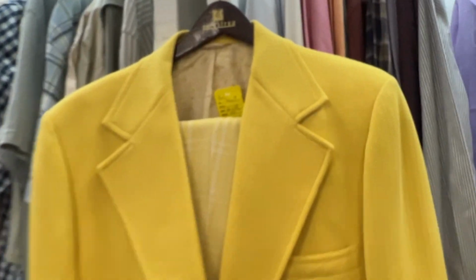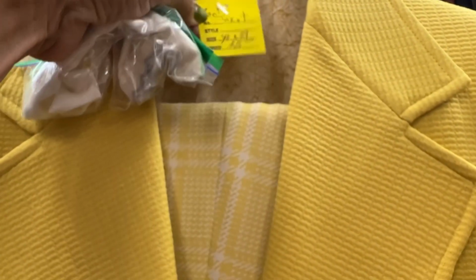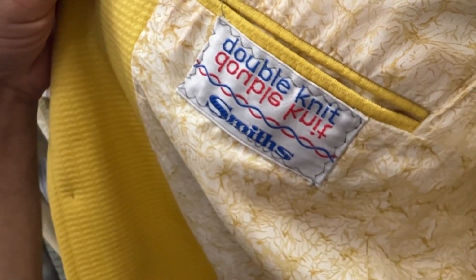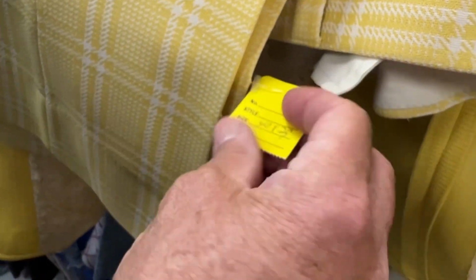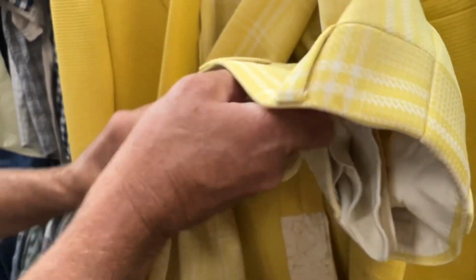This is great right here. Oh my gosh, it's only $25. Can you hold it open? It's sweet. Oh my gosh, look at the pants. That is cool. Oh my god, that is great. It's like a Napoleon suit right here. What size is it? 40, probably 50. Oh my gosh, that's amazing.